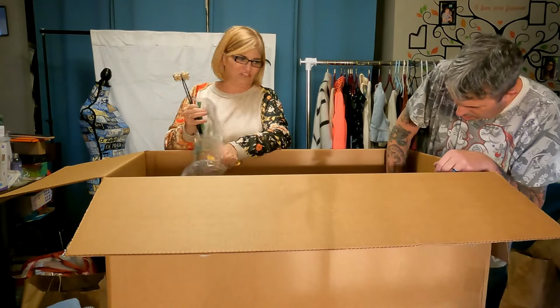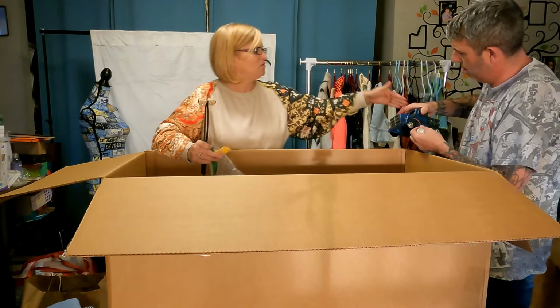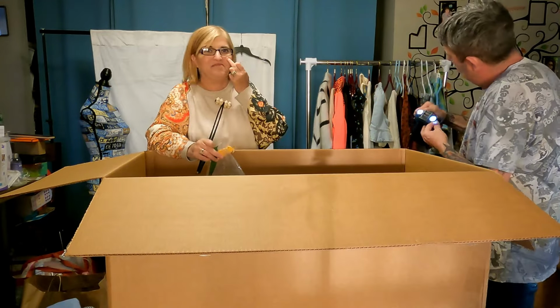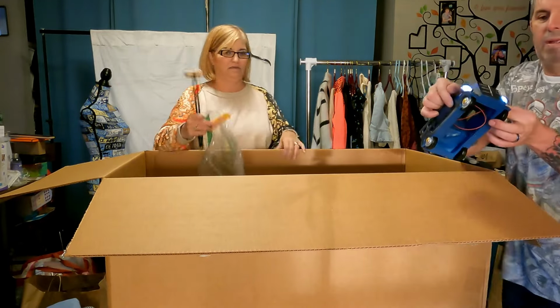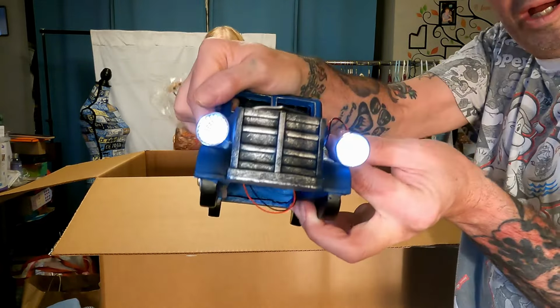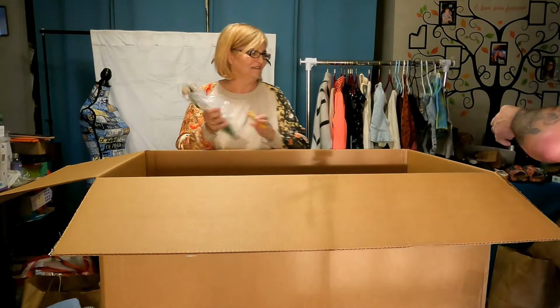Hey, did that go on? This is G-rated. Oh, yep. See, it went on. What happened? Oh. It works. We're gonna fix it and put it in the yard. When you cover the solar panel, it thinks it's dark. That's cool.